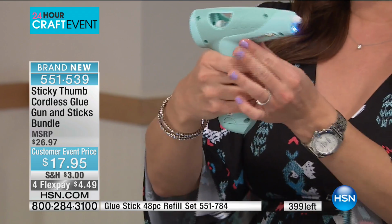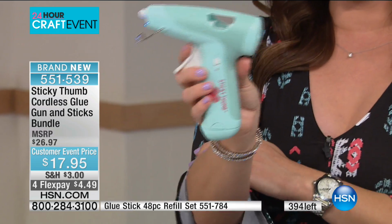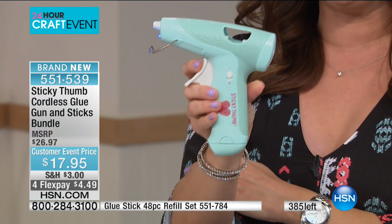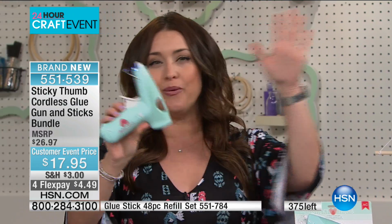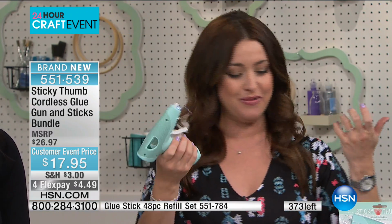It's really great. There's that kickstand again, but what do you not see? You do not see a cord. So you don't have to be near an outlet. You can craft anywhere you want in your home. You can walk around your home and fix things if you want to.